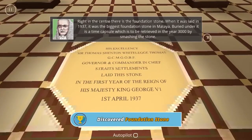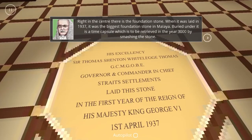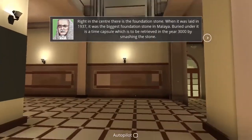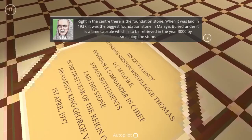Right in the center, there is the foundation stone. When it was laid in 1937, it was the biggest foundation stone in Malaya. Buried under it is a time capsule, which is to be retrieved in the year 3000 by smashing the stone.